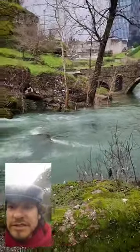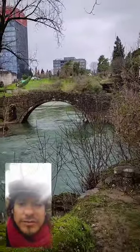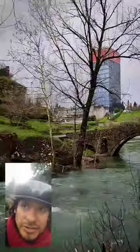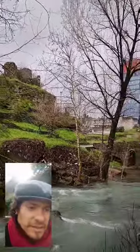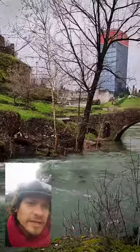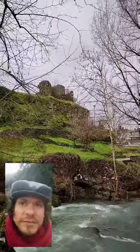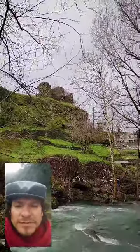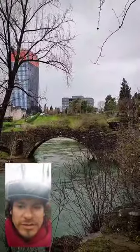Okay, so this one is at the Rybnica River. You can see here an Ottoman bridge that crossed to the Rybnica fortress. And basically this water and everything, it has kind of garbage, but it's cool that they reached this fortress that is from the 15th century. It's basically ruins from the Ottoman times, but it's worth coming actually, it looks nice.